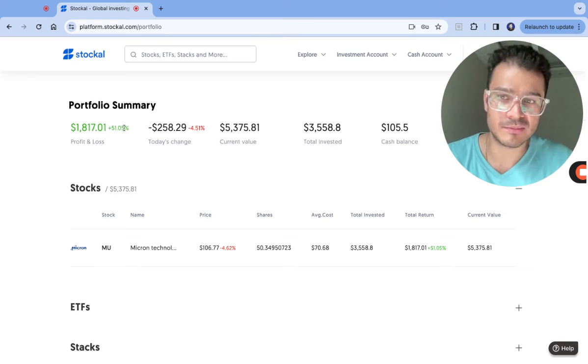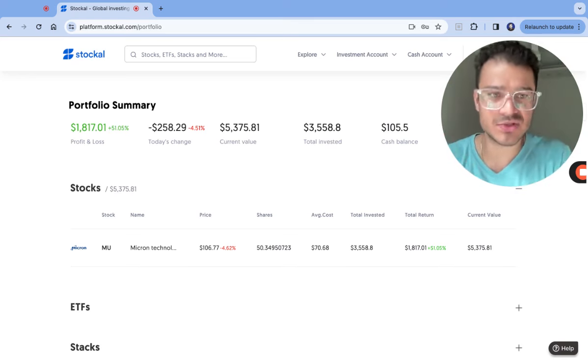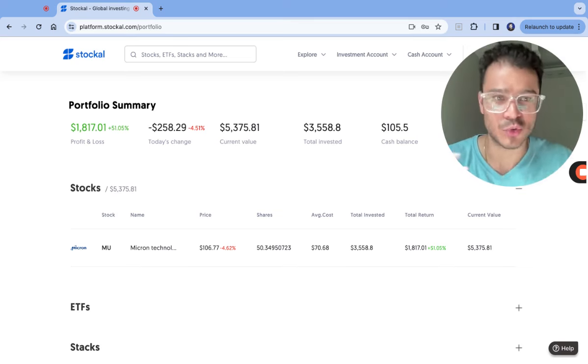Now, if you look at the profit and loss, it's around 51%, right? But my overall portfolio gain is probably in the 30s, right? So 30-something percent. So isn't this strategy better? Shouldn't I be just cloning big investors and then thinking about it and then just repeating that over time? For me, the answer is no.